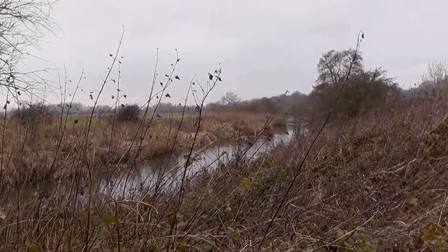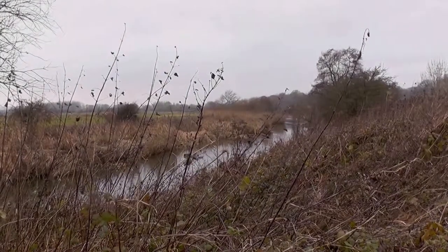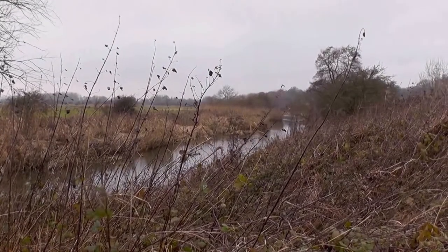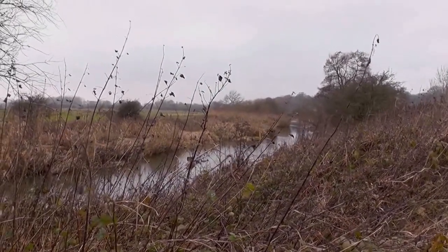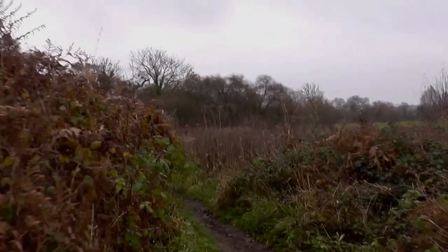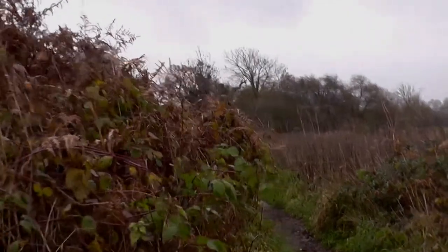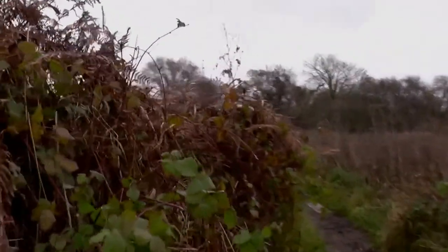Now, one of the reasons that the land has been assigned for housing is because it's about 3 metres higher than the surrounding land. So the surrounding land is all like flood meadows, and this higher land is, you know, free from floods.